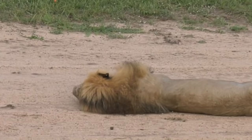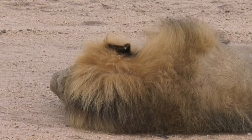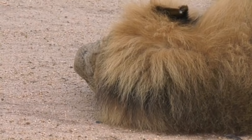I didn't think Nsuku would be too busy, especially given that he was roaring late into the morning. I think he's made his statement, and now he's just going to take it nice and easy and really just enjoy the cool sand that is on the airstrip. But how incredible is that to see not only a leopard, but a male lion in the same place? Not every day that happens, and certainly a very, very special thing.